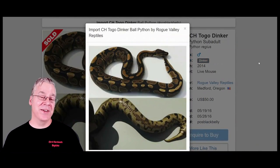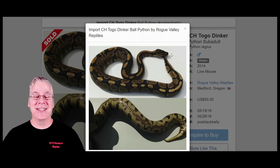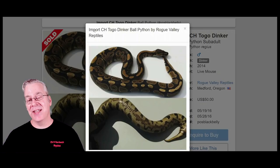So I thought this one was kind of interesting. I actually came over here. This is an import captive hatched Togo dinker, which is a mouthful. Essentially what it is, it's one of the females that they brought over here that was gravid, full of eggs, and then it laid eggs over here after they imported it, and then they hatched the eggs, and this became one of the captive hatch hatchlings.